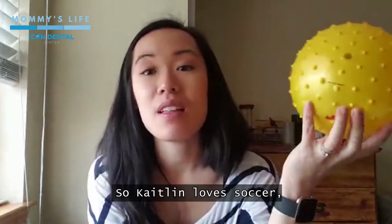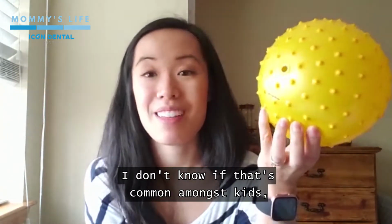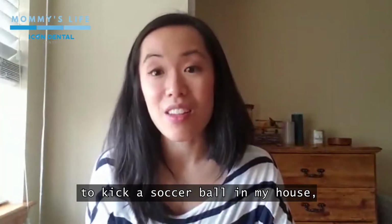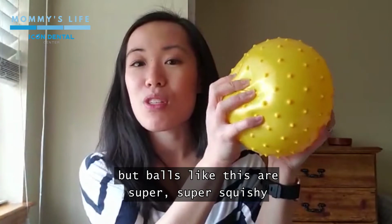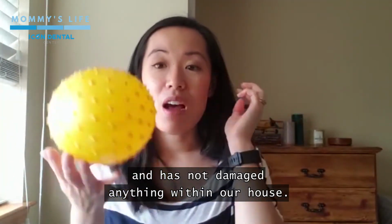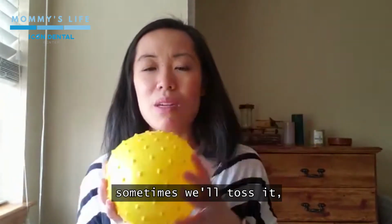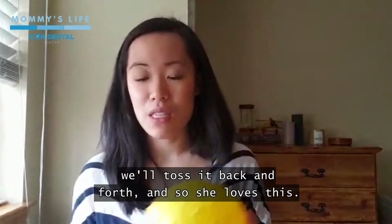So Caitlin loves soccer. I don't know if that's common amongst kids, but definitely for Caitlin, she loves soccer. So I obviously didn't want her to kick a soccer ball in my house for fear of breaking stuff, but balls like this are super, super squishy, and she's kicked this into many things and has not damaged anything within our house. So she loves this. We'll just pass this ball back and forth. Sometimes we'll toss it, not even necessarily soccer. We'll toss it back and forth. And so she loves this.